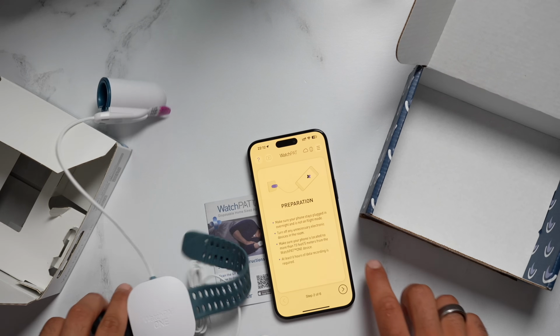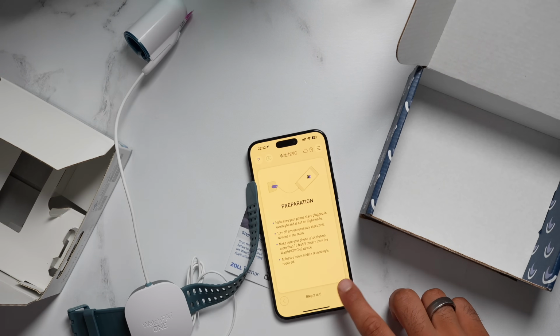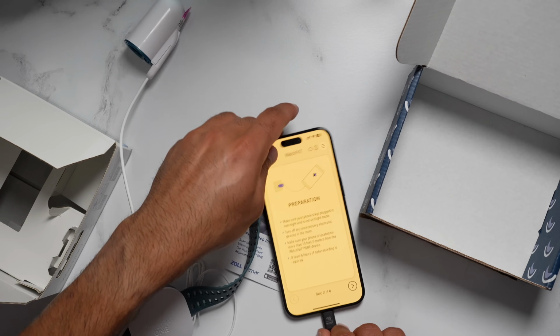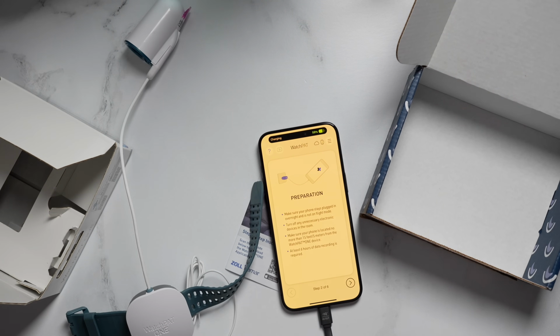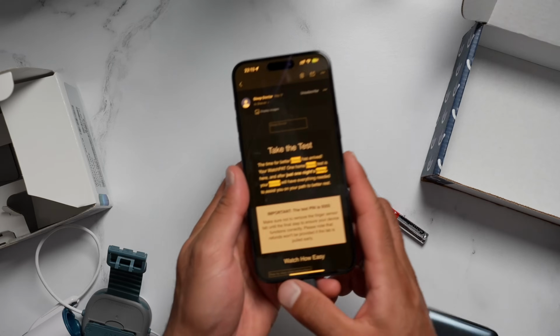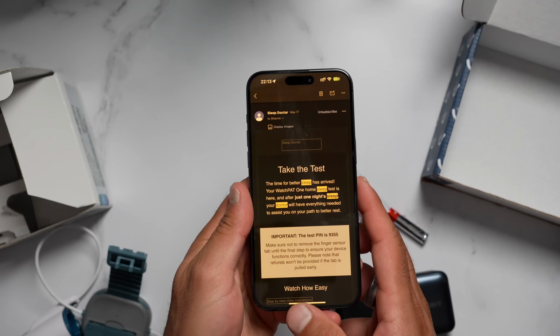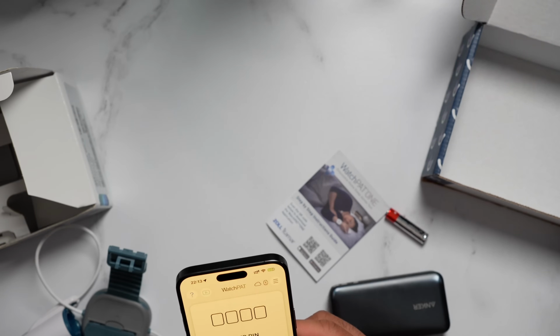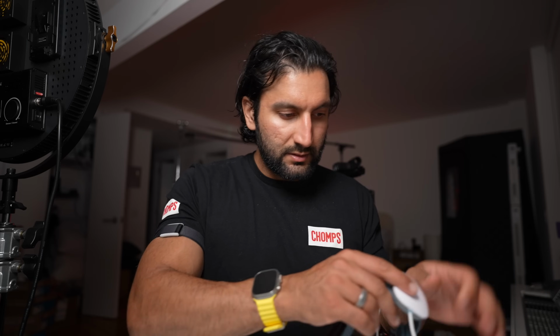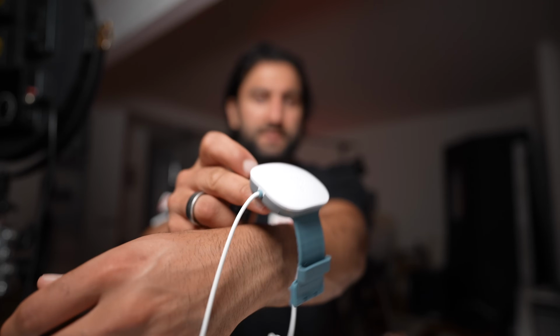Please connect your phone to power source. Sure, I will do that. Power source. Enter the pin. Here's the email. So I found the pin code. So we're gonna go in here. Enter. Attach the wrist. Your non-dominant wrist, which is the left side.